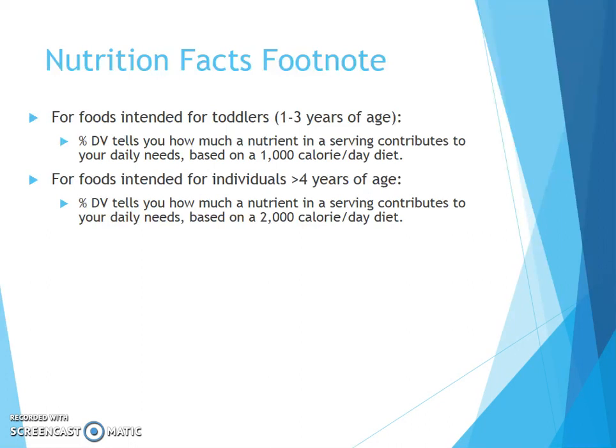Basically, the biggest change is that it's converting to a little bit more of a simple language and telling you exactly, percent daily value tells you how much a nutrient in a serving contributes to your daily needs. It's a very clear statement in comparison to what it was before, where it simply told you that the percent may be different depending on your diet.